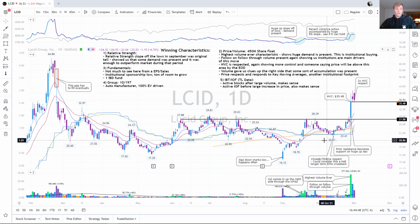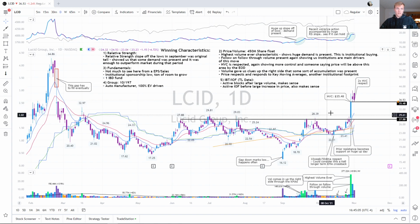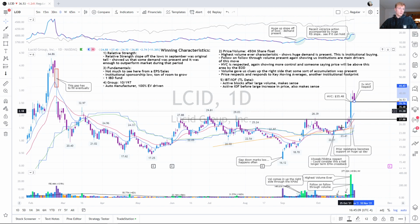And then when we have our little consolidation from the low, and then ultimately the highest volume ever characteristic, which we'll talk about in a second, we can see that this RS line again just shot straight up. So there's large outperformance going on in the stock. Again, we can look at this line and see, all right, we're in the right ballpark.